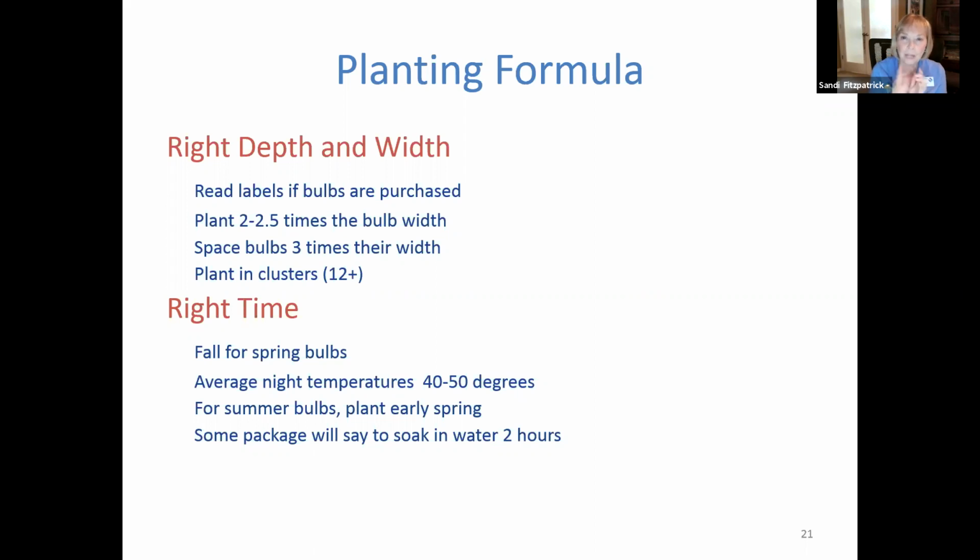The right time to plant a bulb? Well, today, not tomorrow with the rain, but fall is the time to plant your spring bulbs when the average nighttime temperature goes between 40 and 50 degrees. For summer bulbs, plant in early spring. Don't plant them now, and most nurseries won't have the summer bulbs available for you to use right now.